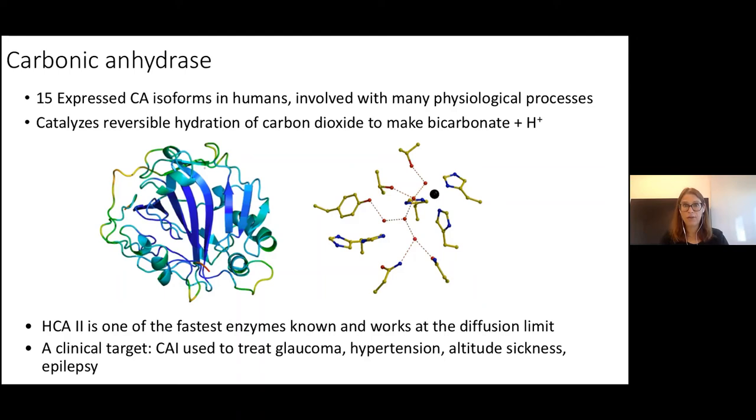What is also known about CA is that it has been a clinical target for many decades. The first CA inhibitors were developed in the 1950s and have been clinically used pretty much since then. CA inhibitors are used as eye drops to treat glaucoma. They can also be taken systemically to be used for hypertension because they're diuretics. And in recent decades, they've also been used to control epilepsy and also to treat acute altitude sickness.